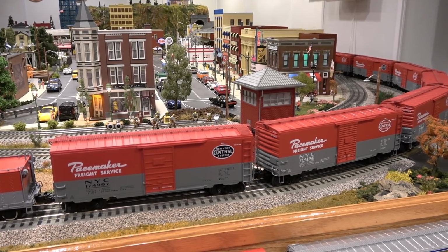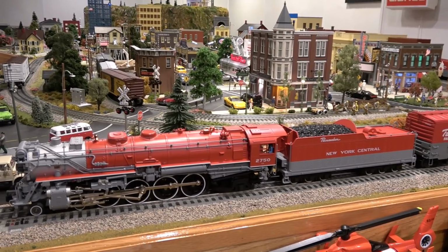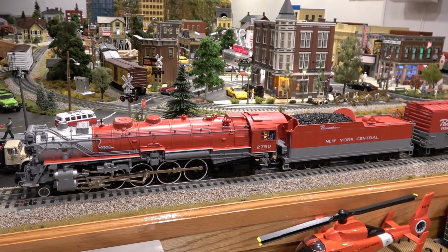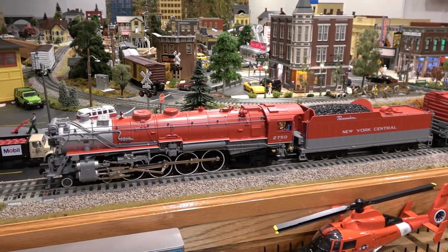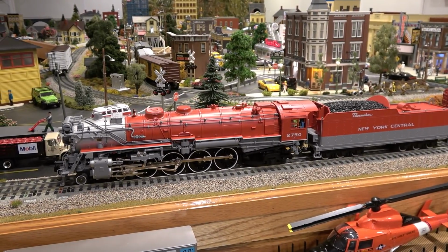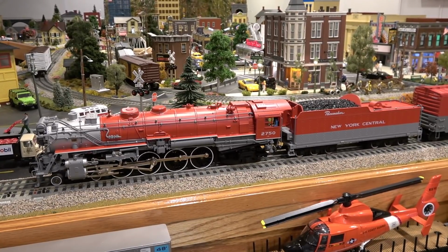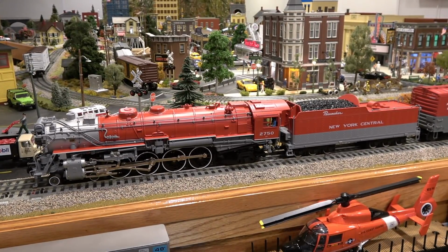Now, in my particular case right here, this engine that we're looking at is one of Lionel's fantasy engines. So I don't usually go for the fantasy engines from Lionel. These are paint schemes that weren't real. But this particular one kind of stood out because of the red and the gray paint scheme on it that matches the Pacemaker freight service.